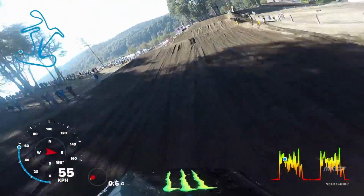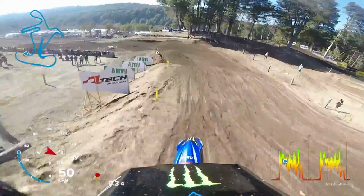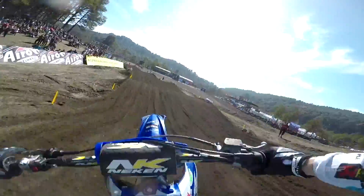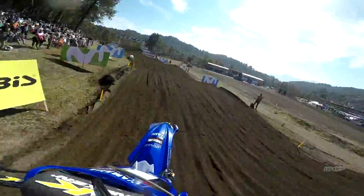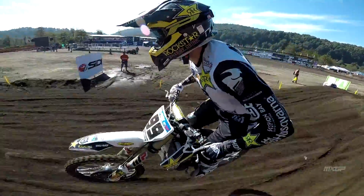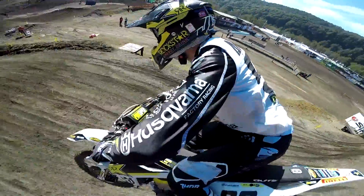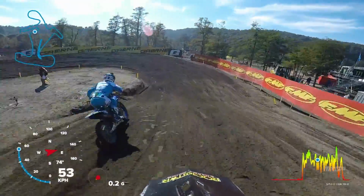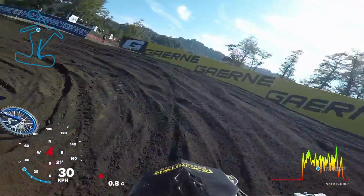We can rail the outside, then we have the Dragon's Back, different combination. Either way we land in this left-hander. If you go around the outside it gives you better momentum into the waves, but the inside line is slightly different, but the end result is the same. You hit the city tabletop jump here, landing in the 90-degree right over that single, then a small double, and then a 180 bank left-hander.